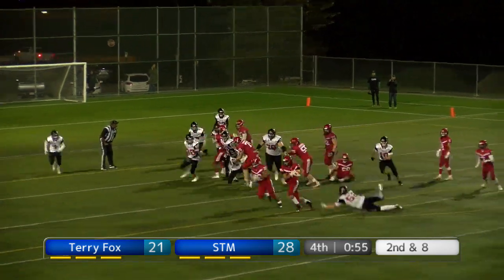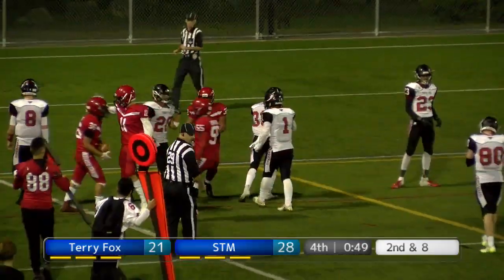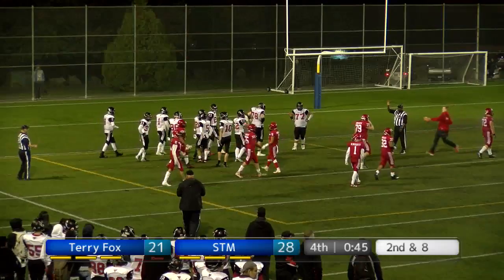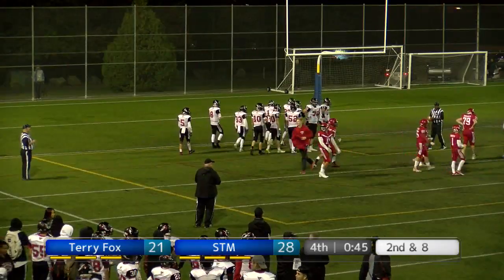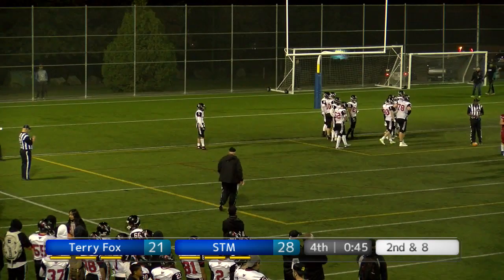And a little misdirection again. Aboud trying to pull away from a defender, and down to about the 4 here. And the Ravens will need to use their final timeout. Yeah, this is their last timeout. But it's going to be a 3rd and about 1 to go here with 45 seconds to play. Ball game really on the line for Terry Fox now.